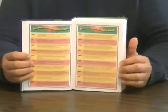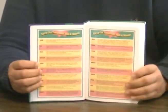But, I mean, look at this. This is right when you first open the Bible. It's full color, it's eye-catching, and it introduces you to people in the Bible.